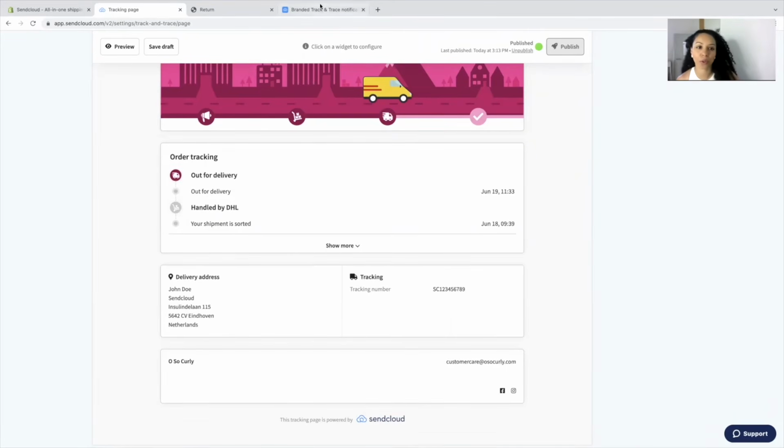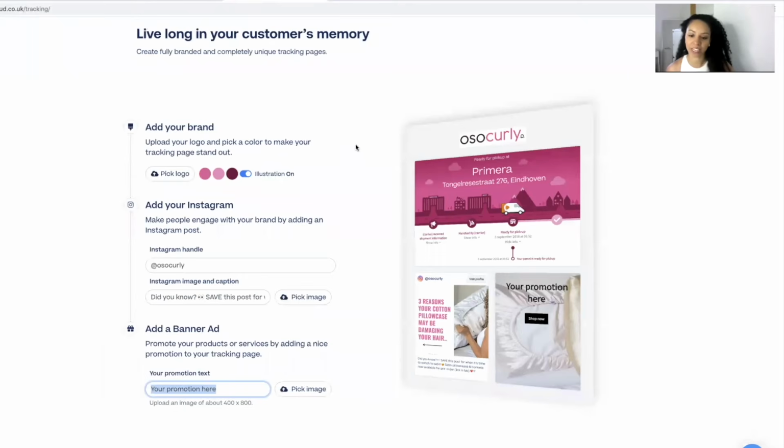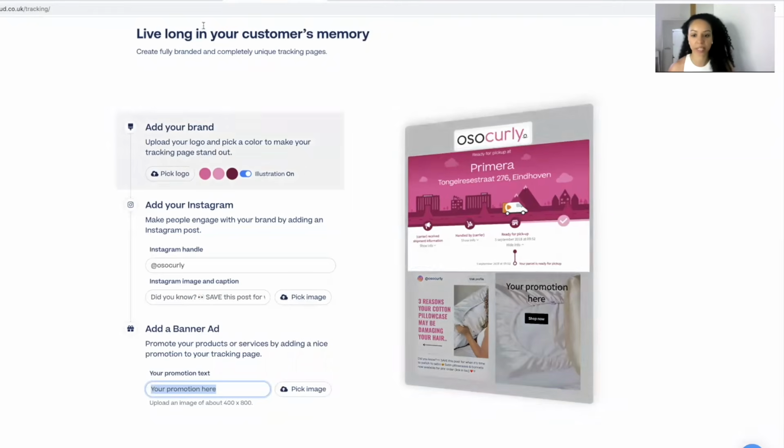So here's an example of what the branded tracking page actually looks like. You're able to customize it fully with this tracking graphic. You can add your social posts and you can add an offer in here. So if you want to give them an offer to shop again, you have that chance of grabbing them and getting an extra sale after they've already ordered. And you can also try and get them to come to your social media pages.